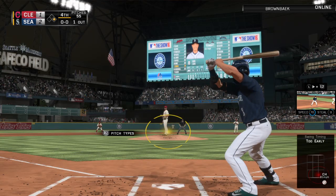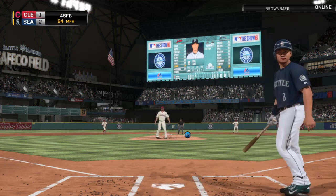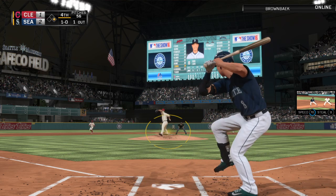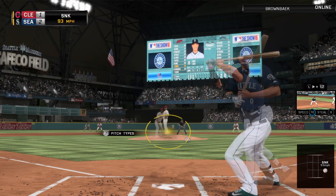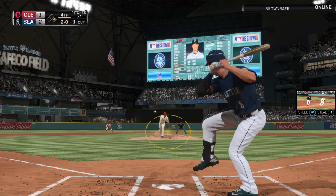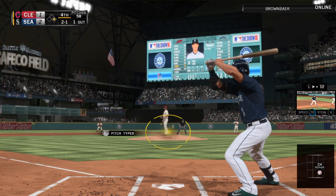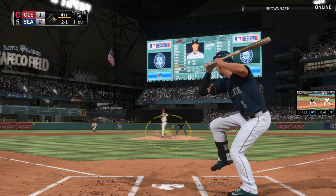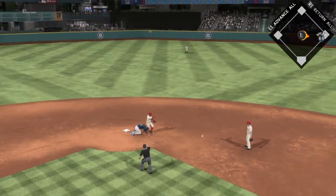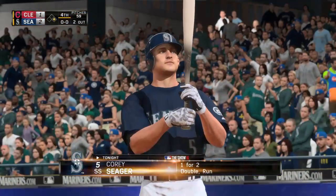Number 8, Nori Aoki. Nori Aoki is in for the second time now as he looks at a ball inside, 1-0. He's ready. Here's the 1-0. Nope. And this one's too far inside, ball 2. Gets the call on the changeup there, 2-1. 4th inning of a 2-1 ball game. On the ground for Kipnis, this could be 2. To second for 1. Back to Pujols, not in time, and they can't get them both.